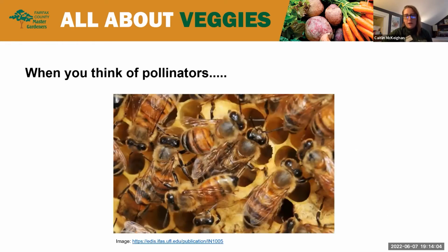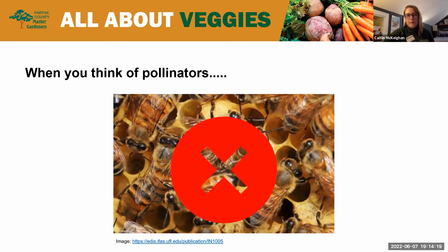So when you think of pollinators, this is probably the image that comes to mind: a honeybee. Honeybees are certainly really important to our agricultural industry. But what you may not know is that honeybees are not native to Virginia. They're not our main pollinators. They're important for industrial crop production, and that's why you hear they'll ship bees from field to field so that they pollinate each field. But those are not bees that are native to the United States.